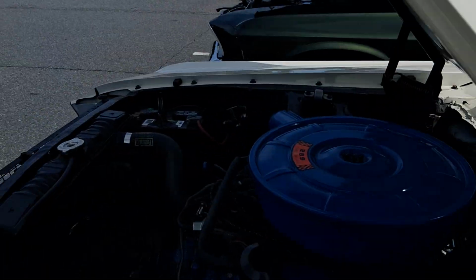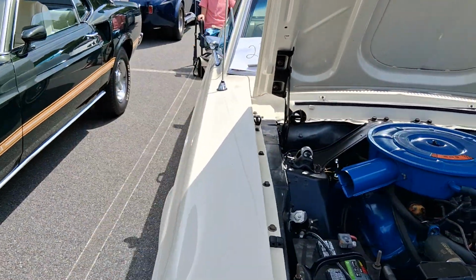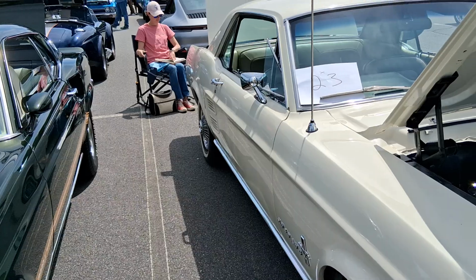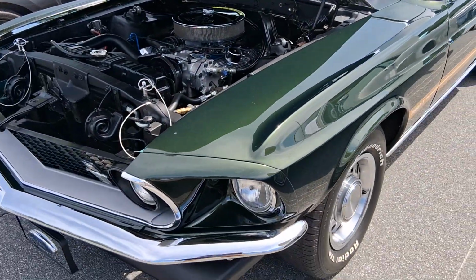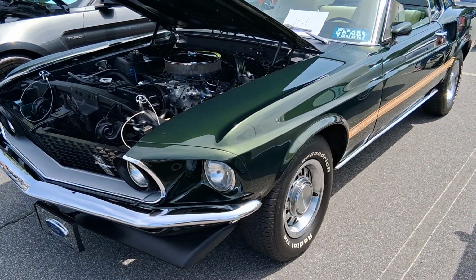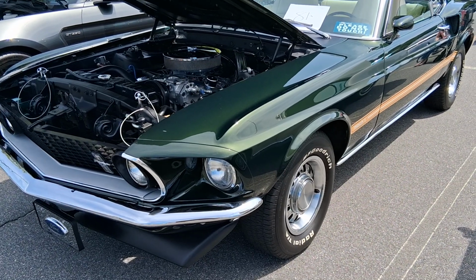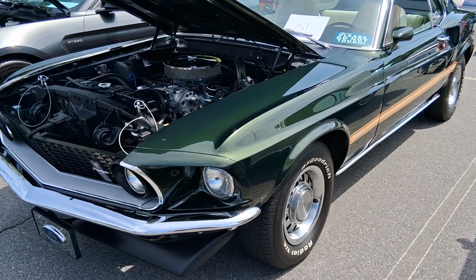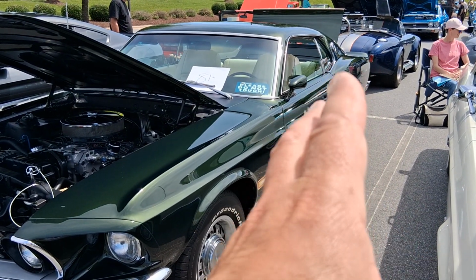67 Mustang here, 289, cream color, kind of an almond white. Then we got this one here. I've seen a couple times. This is really a beauty. My favorite year of the fastbacks is the 69. It was just right. It was big. It was broadly looking. Had nice horsepower. Had the little side scoops. In 70, they took them away, which was a big mistake.